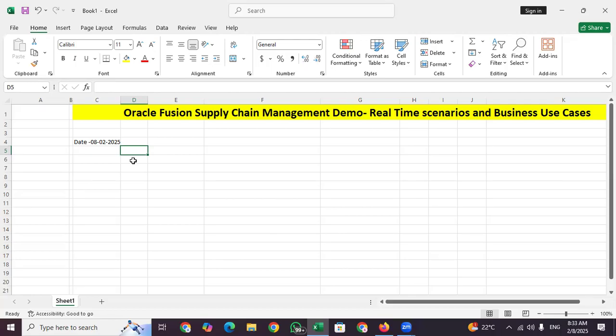Let's come to today's demo session. It's a fantastic and wonderful session. By the end of the session, I will get that feel. Why? Because from 25A onwards, Oracle has provided a lot of new features. Most people don't know about that, but those who are already in the market know a little about this. Anyway, we can do it one by one.